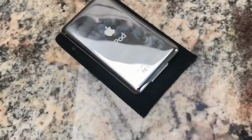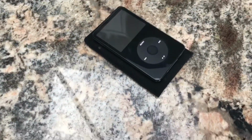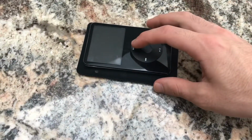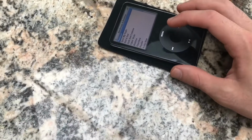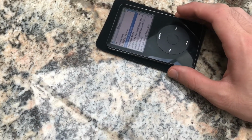As I said, you can see there 30 gigabytes, and it is quite a small device. So in comparison to my phone, it's quite a lot shorter, and as you can see, I just want to turn it on, and the useful thing is at the top it's got a lock thing, so if you want to use it or you don't want it to be moved while you're listening.